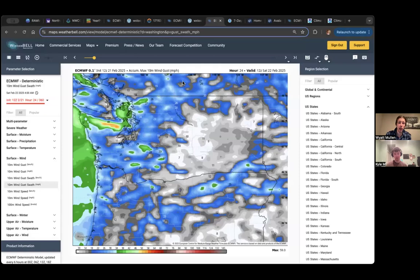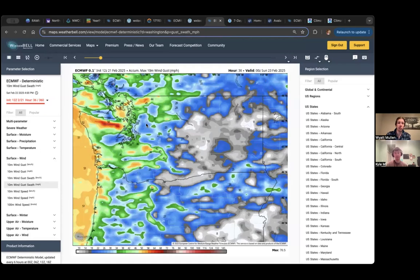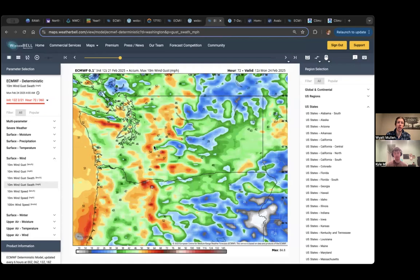And then one final thing that I wanted to mention is the wind. We are going to see some blustery conditions coming in, especially Saturday, where we might see gusts of 30 to 40 miles an hour, especially in the north interior, and maybe up to 50 miles an hour along the coast. And then going into Sunday night into Monday, you'll see some pretty big gusts in the mountains, so 50 miles an hour possibly.